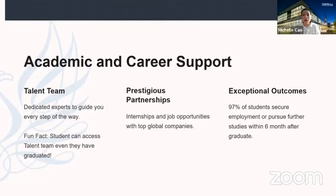So first of all, we have our talent team that follows the students during their study time with Coventry University. And if they need any support to seek any career placement in the UK, then our talent team will support them on that. And some students come to the talent team on the first day, with everything planned out. And this is actually a very good approach that I highly recommend you do right on the first day with Coventry University.